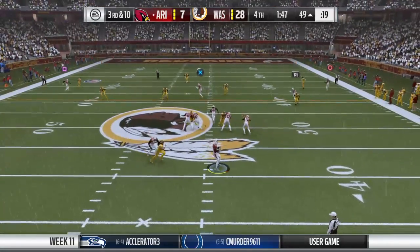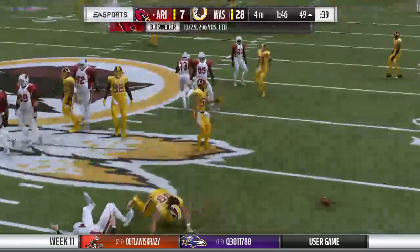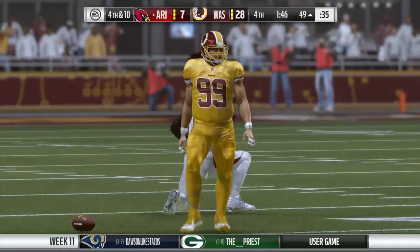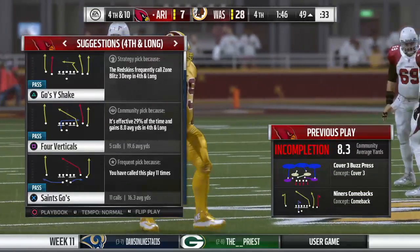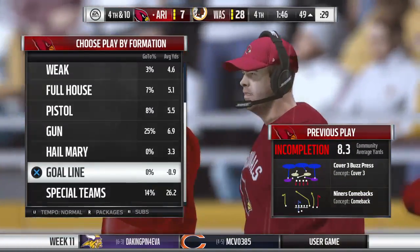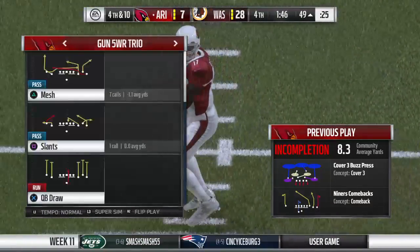Osweiler will throw again. And he takes a shot on the release as this will be incomplete. 3rd down is a down both sides know they absolutely have to win. And the name of the game for the defense is pressure on the quarterback. But pressure on the quarterback with contact, that's how you end up winning it.